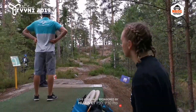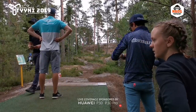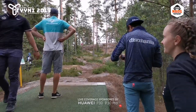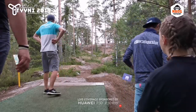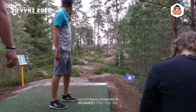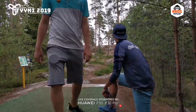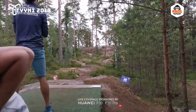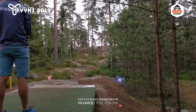So welcome back. We're here now at hole 10, looking at 80 meters uphill, 250 feet or so. Say 280 feet, a little shy of 300, somewhere along those lines. This time, and it looks like Eagle is first on the tee.